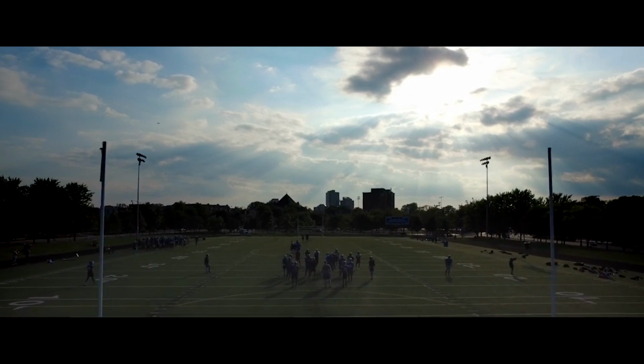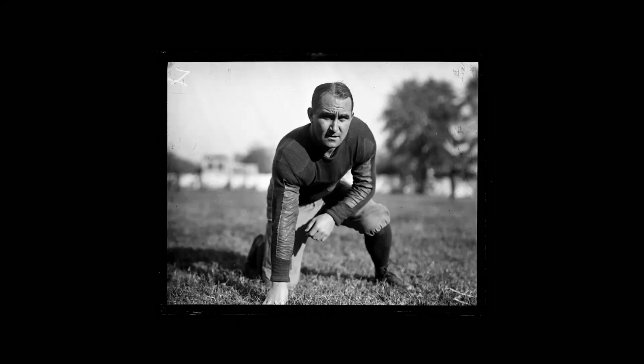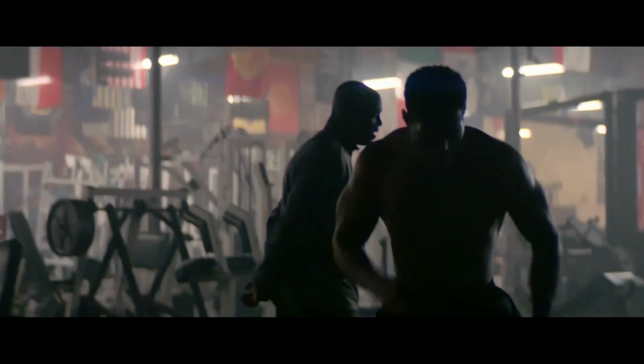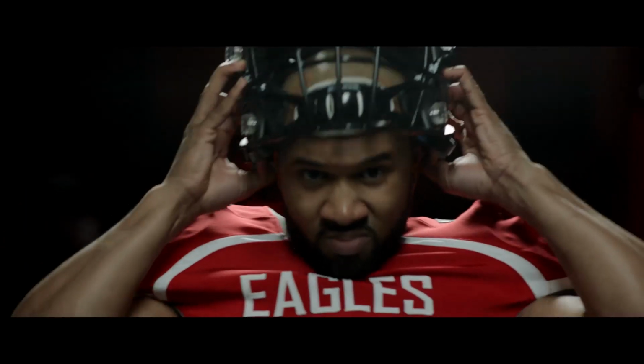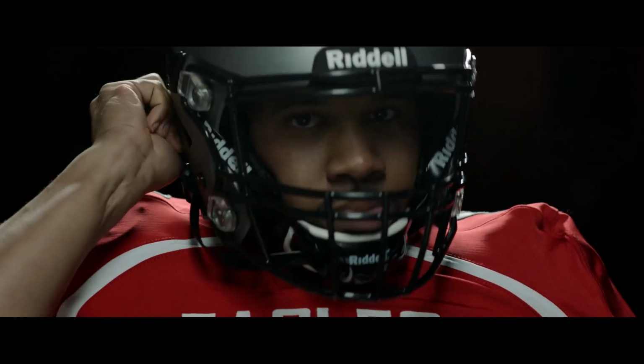We love football. The rivalries, the unbelievable plays, the storied tradition, the wins and the losses. Athletes giving everything for the team, leaving it all on the field. It's the players that make the game and the communities that make it whole. Protect them, and you protect it all.